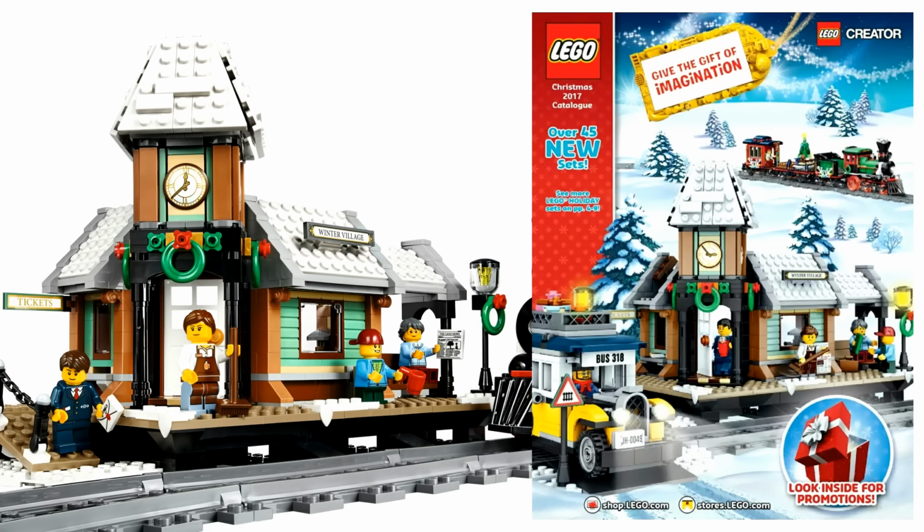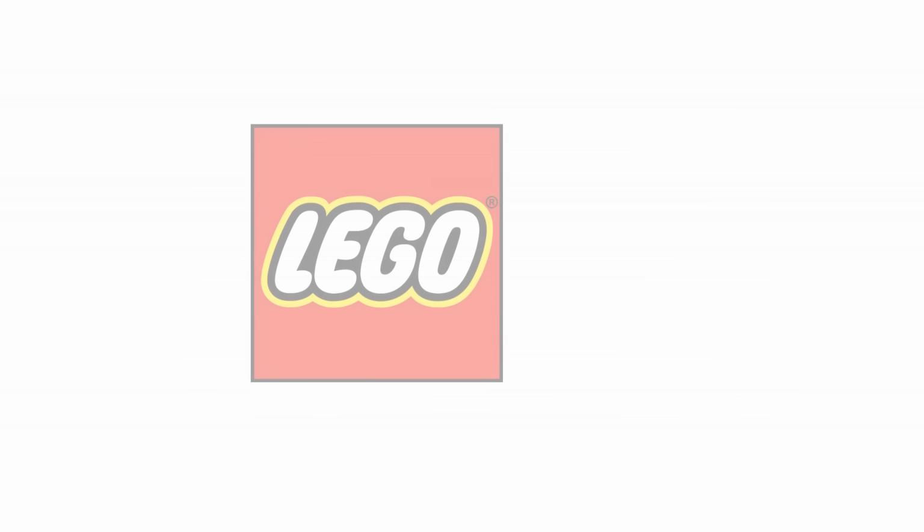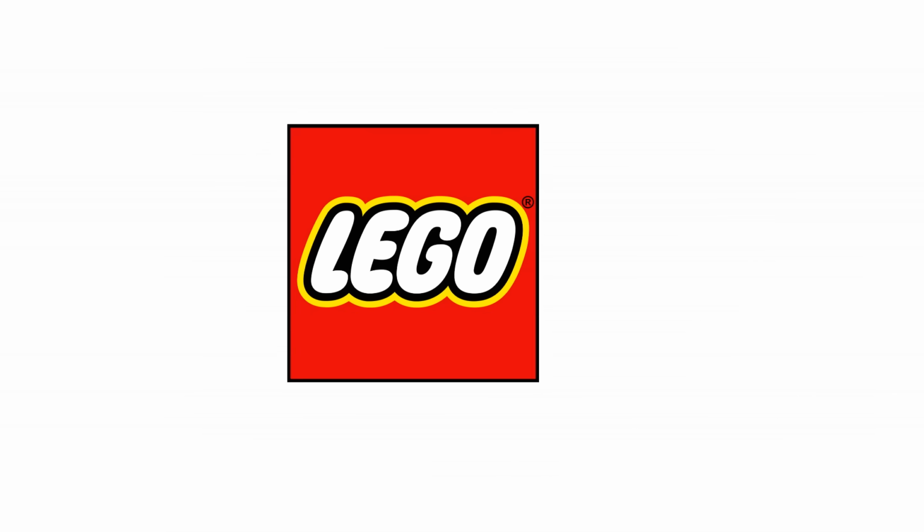And if you look at the set image over on the left, the official one, there is, of course, a roof there. So somehow that roof piece got taken off, and yet they took the picture for this catalog with the roof off and didn't ever notice that. Now, honestly, I really dislike being critical of LEGO just because LEGO's quality control is probably one of the best out of every brand in the world. And whenever they do make mistakes, they're very few and far between.